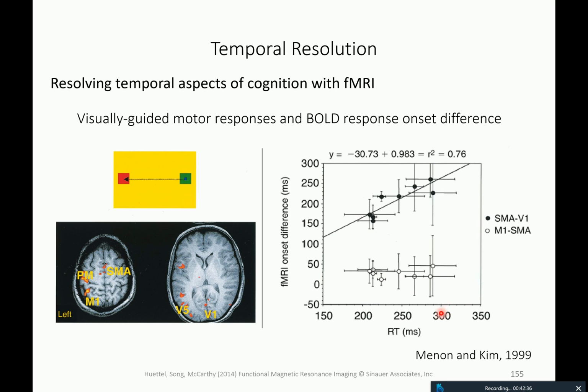So that on a given trial you sometimes take longer, perhaps only 100 milliseconds. But what also happens is that the onset of V1 and the onset of the supplementary motor area are also shifted by roughly 100 milliseconds. Whereas, and this was the point here, the difference in the onset of the BOLD signal between M1 and the supplementary motor area, where things are thought to be more hard-coded, behaves differently.